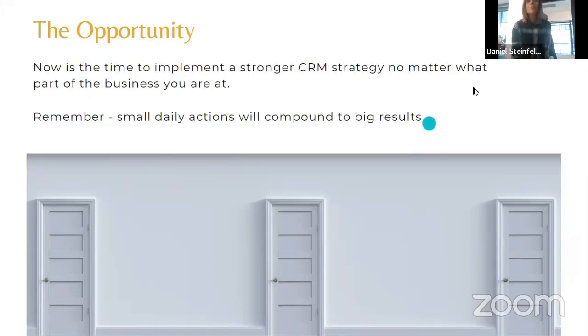Okay, so right now, things are likely slowing down for a lot of us with December and the holidays. People aren't responding as quickly. It's really about taking the time now to implement a strategy for yourself with your CRM.